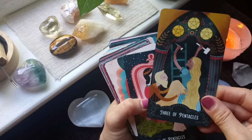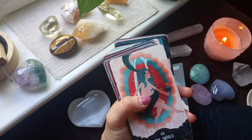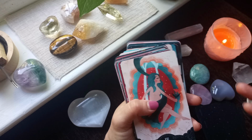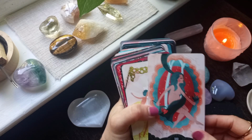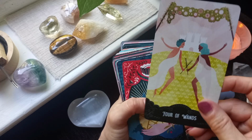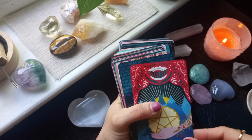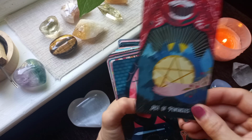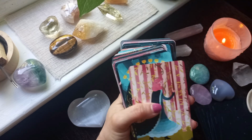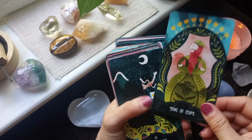Three of Pentacles, Queen of Pentacles. It's nice to have different points of interpretation in the way cards are represented. The World, Four of Wands, Four of Pentacles, Ace of Pentacles, beautiful colors, Four of Swords, Nine of Wands, Nine of Cups.